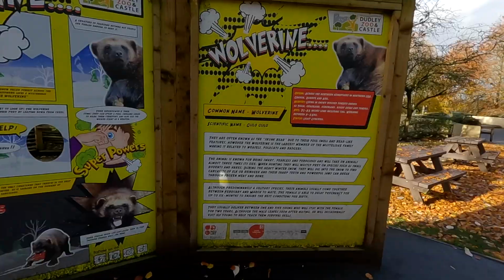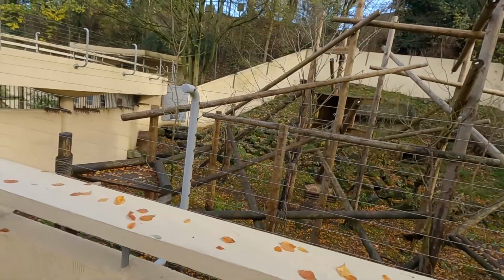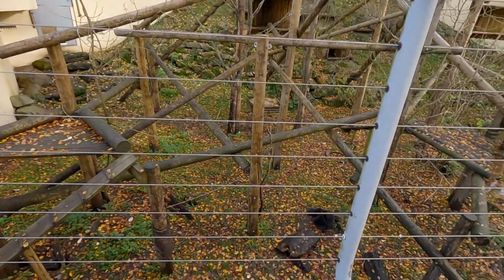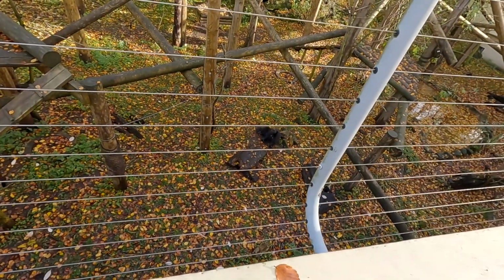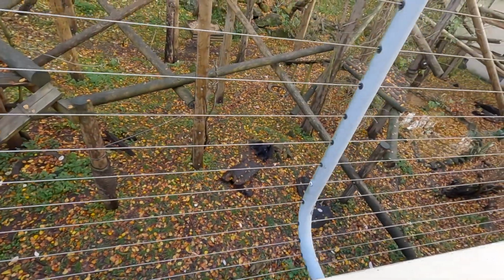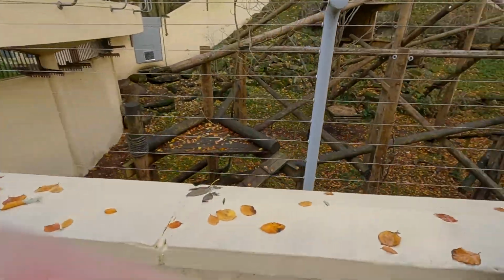Wolverine? Where's Sylvia going? Oh, she's there. Hello. Aw, you're cute. Oh, hello, up here. Hello, friendies. They won't look up. He's like, where are they? I can hear people, but I can't see them. Ah, there we go. Hello. Oh, okay. So he was just ignoring us. It wasn't that he didn't know where we were.